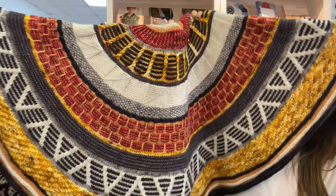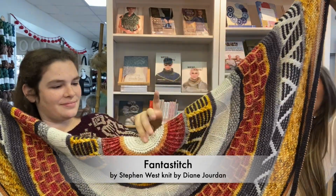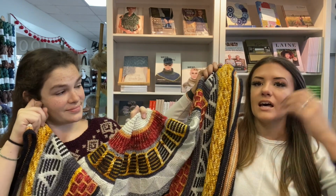Let's start with the blanket because it's kind of the wowzers. We have an amazing customer, Diane. I don't know if you watch the podcast, but Diane, if you're watching, thank you so much. She is one of our local sit-in stitchers, and she very graciously knit the shop this amazing Stephen West Fantastitch blanket. I have it folded in half just so you can see it in all of its glory, but this is a fully round blanket, so don't let that fool you. It's huge, like 49 inches across, I think. And it's DK weight.